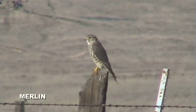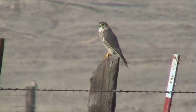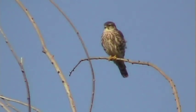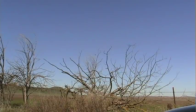The merlin is also a small raptor like the kestrel, but it's more rare and has a plain grayish back. Its main prey are other small birds in the grasslands.